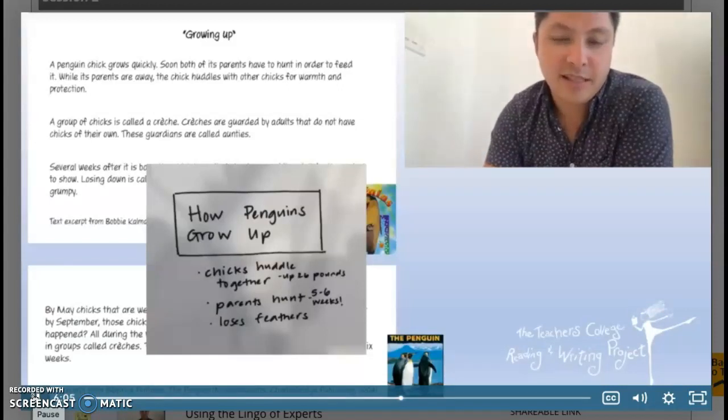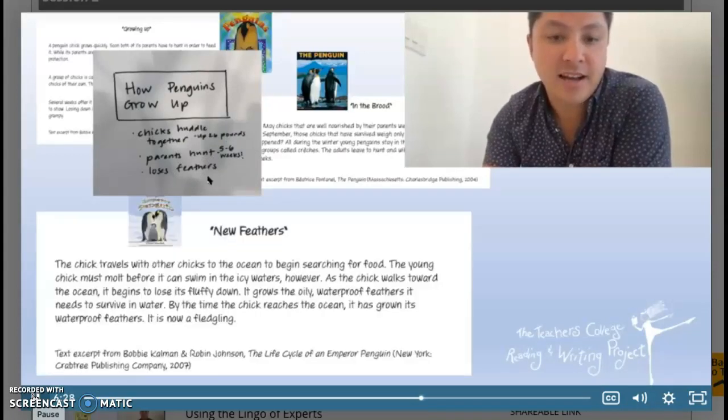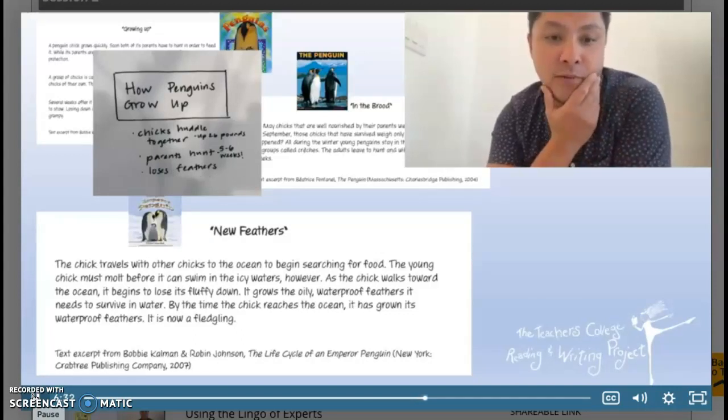Okay, so we thought about 2 sources, but let's see if we can read another source. And let's just think, is there more information that we could add to what we already know so much about penguins so far? So how penguins grow up, chicks huddle together, up to 26 pounds, parents hunt, 5 to 6 weeks, loses feathers. Let's add another snippet from the book on emperor penguins.